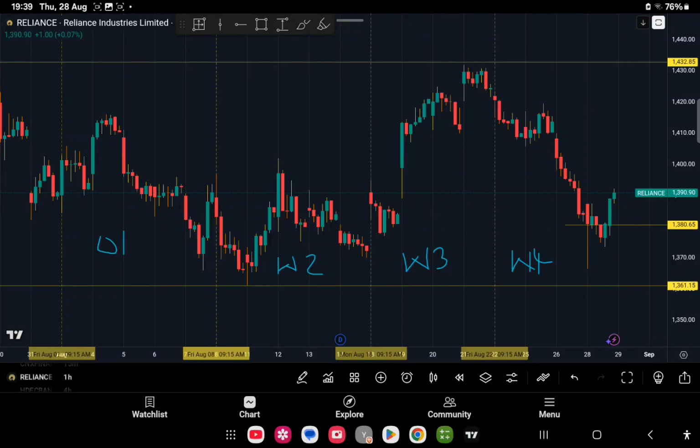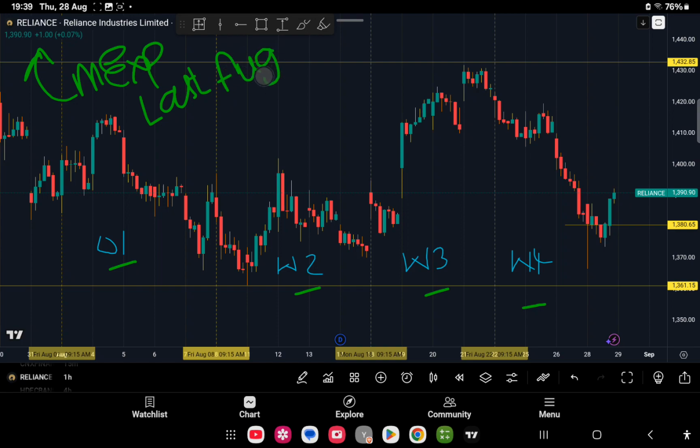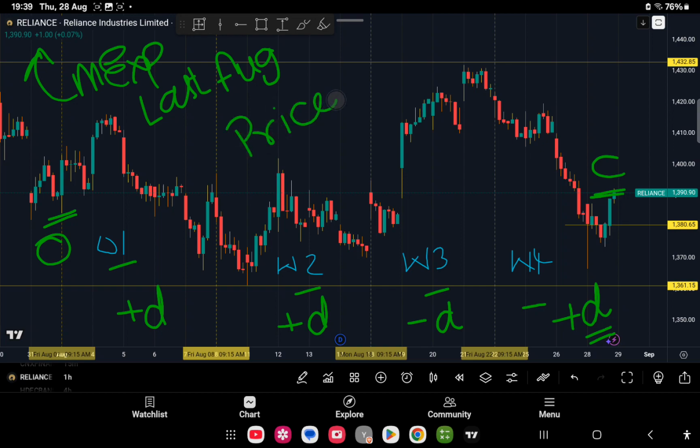Let's get started. So this is week 1, 2, 3 and 4 for Reliance. It is having a monthly expiry today, which is very important, the last week of August. Okay, so you could see it was a positive decay for the first week, positive decay for the second week, negative decay for the third week, but again wherever it started it gave a close at the exact point, so it was overall a positive decay at the end of the fourth week. Okay, so this is the simple price action.